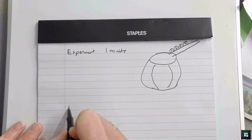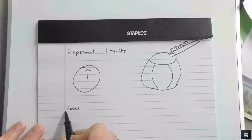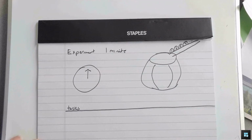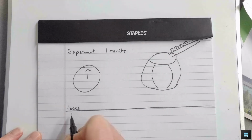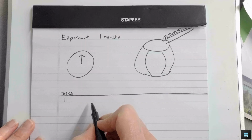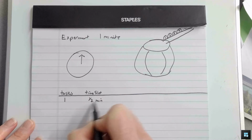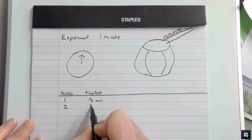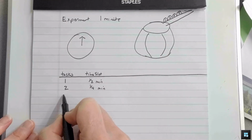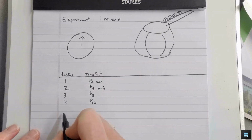So here's what we have. We have an infinite number of tasks to accomplish in the 1 minute time that we have on the clock. We have a timer going. So the 1 minute is going to be split up into sections. The first time slot will be half of the minute. The second time slot will be half of the remaining time, which is a fourth of the minute. The third time slot will be half of the remaining time that's left, so 1/8. The fourth time slot will be 1/16th of a minute. So you're going to have to be going very fast here, faster and faster and faster.